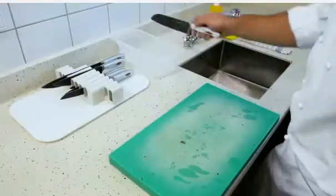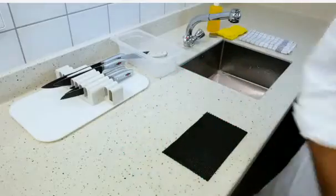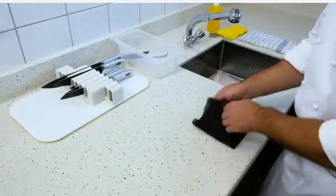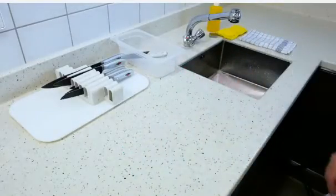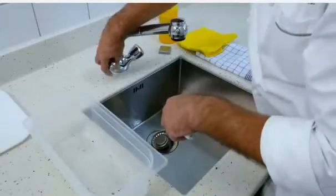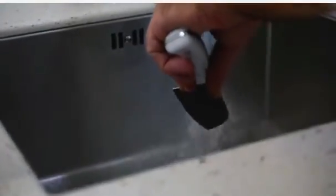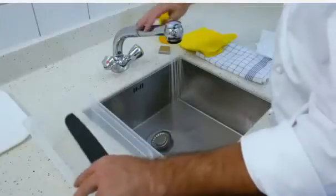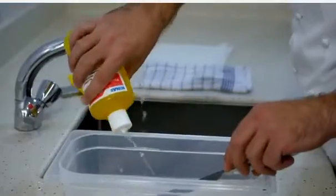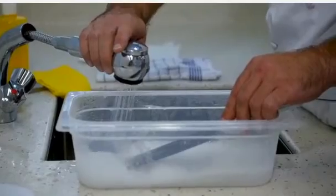It's important to clean knives thoroughly to remove the threat of cross-contamination when using them. It's the responsibility of the chef or cook who owns the knives to keep them clean and well maintained. Begin by rinsing the blade thoroughly with warm water to wash away any food debris that might still be on the knife. Then place the knife carefully into a container. Fill the container with hot water and general purpose detergent.